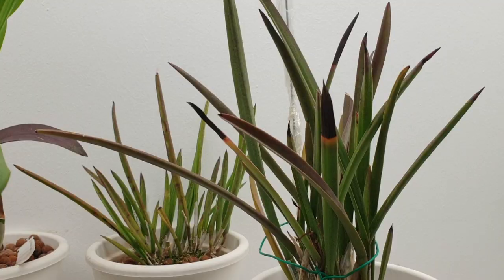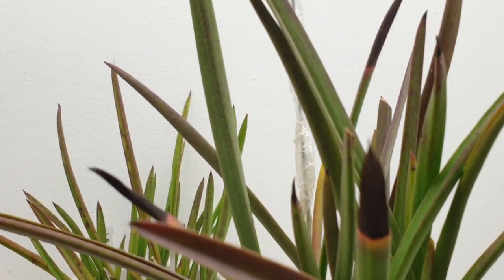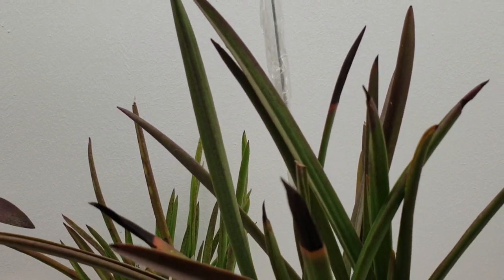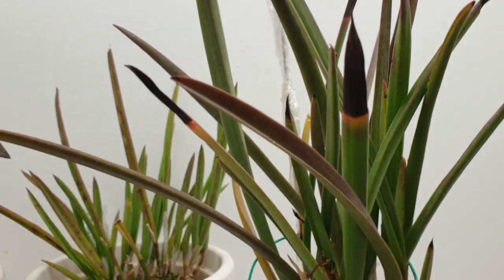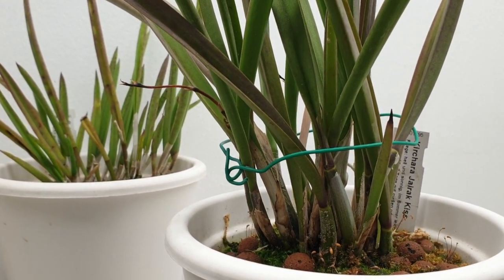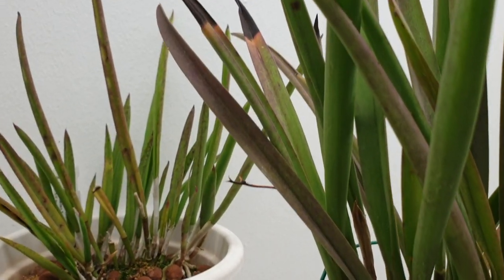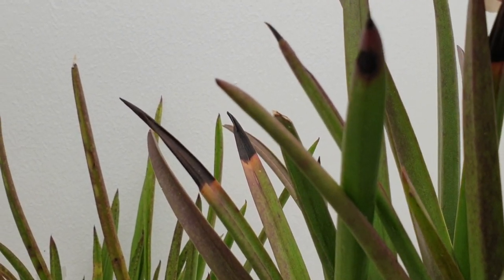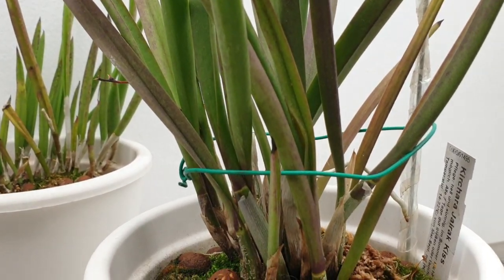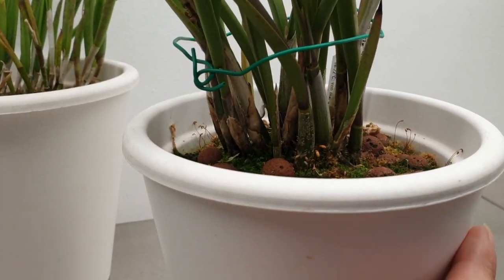Right here. Black tips all over. It's another Brassavola. All these black tips, that's exactly how the plant came to me. This plant has done, in my eyes, absolutely nothing for the past year and a half that I've had it. So these tips are original to the purchase. That's how I got them. And it is pot bound now, so it's not that. It's not like it doesn't have any roots. So there's that. Just another example.